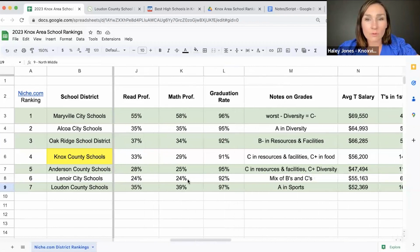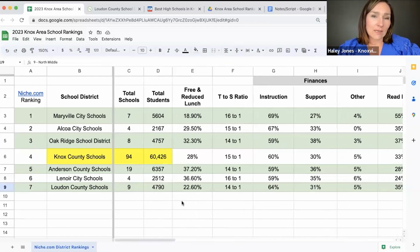Let me know if you agree or disagree about proficiency rates. I just think we probably put way too much emphasis on school scores. I know it is an easy stat to look at and make a quick decision, but they don't tell the whole picture. So I just want to say that.